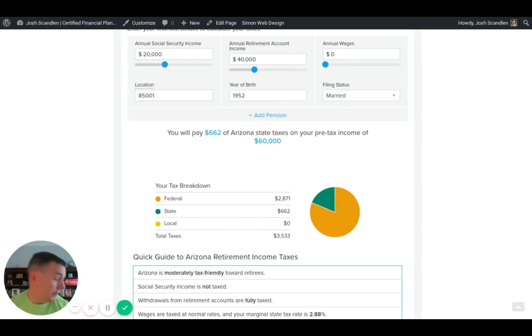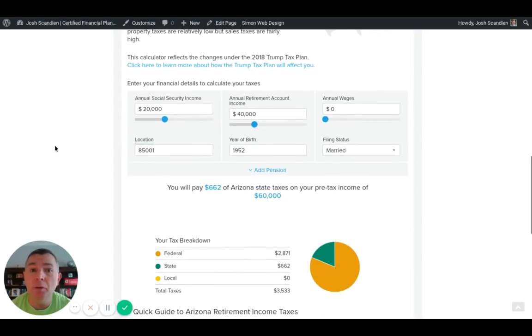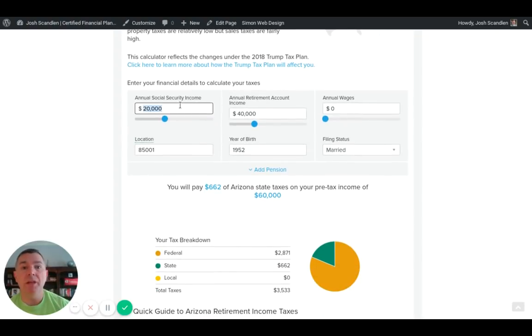I do have my trusty calculator here today. We're going to lose $3,533 divided by $60,000. Our effective tax rate is 5.8%. Not too shabby. Not going to get any griping from me, but still, I wonder if we can do anything to reduce it. The answer is yes, we can. Let's move this out to $40,000 Social Security.